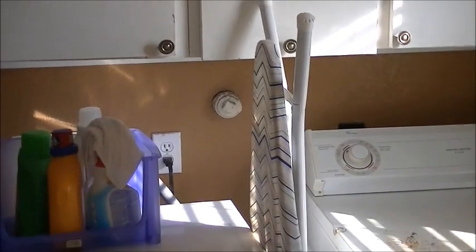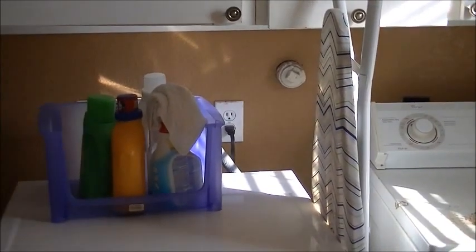Okay, guys, right behind this door is my first decorating dilemma, my laundry room space. So come along while I take you on a tour of the before space. I just want to take you on a brief tour of my laundry room space, and I call it a space because it's really not that big.